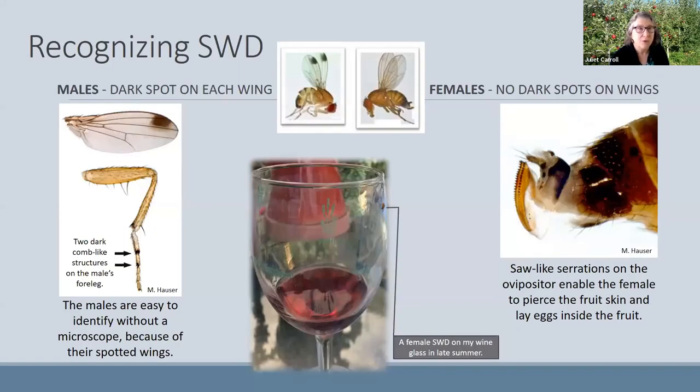Recognizing SWD is really easy for the male flies. They have a characteristic dark spot on each wing. And under the microscope, you can see these two dark comb-like structures, two on each foreleg. And the type of comb that they are can help with speciation. When the male emerges from the pupa, it doesn't have the black spots, and it may take a few hours for those spots to melanize and darken.